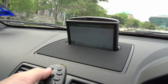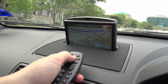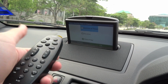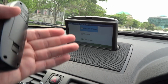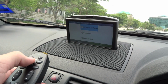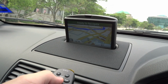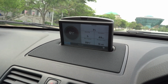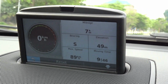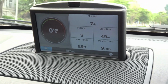You can also view the map right here, and if you have time highlighted, you can select between direction of travel, elevation, or time. And if you do have the navigation active, you can also select between distance to destination and estimated time of arrival. If you have speed highlighted, it will bring up your driving data. You do have your mileage traveled, bearing, elevation, elapsed time, and your maximum speed.